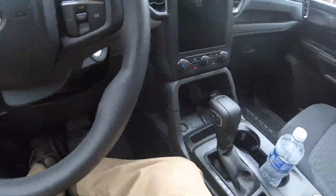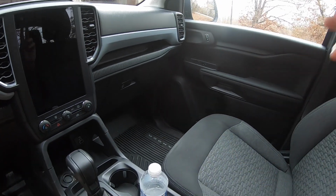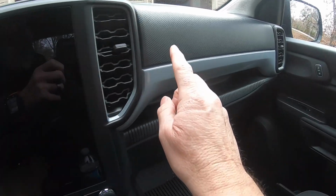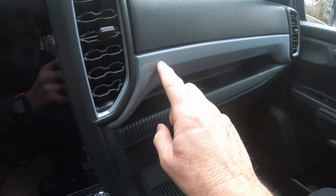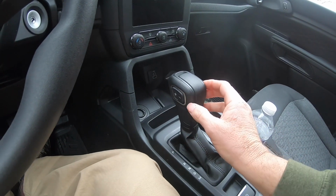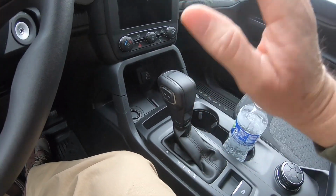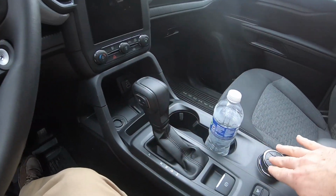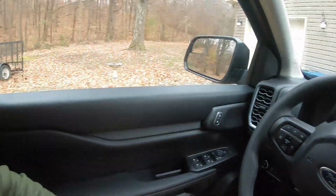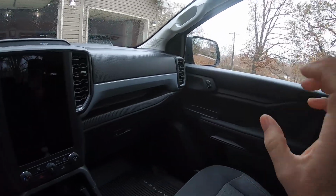we'll take a look at the interior before I fire it up. The one thing with the XL and STX, it's all black. You do have a couple different color variations to offset it. I do like that. On the XLT, you got some brushed aluminum, I want to call it, metal look. This is strictly blacked out, except for this little piece right here. Me personally, I like the blacked out.